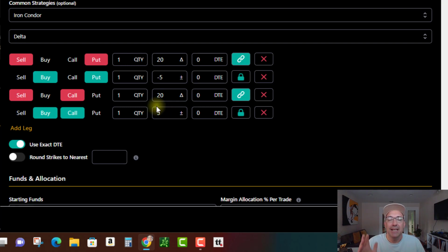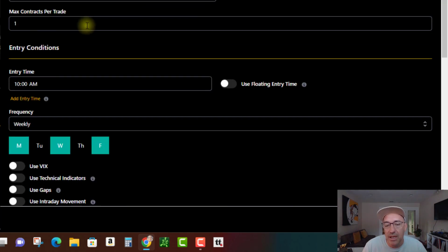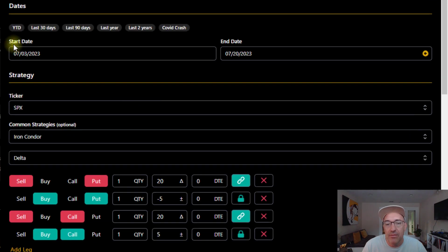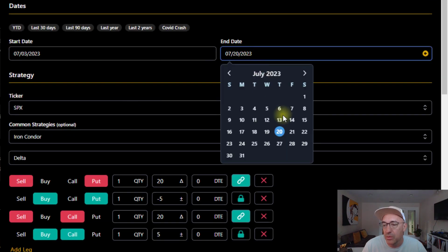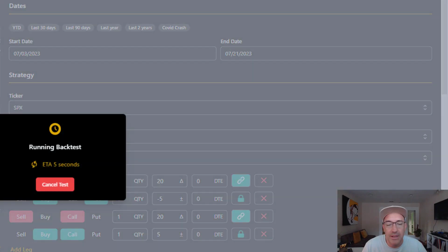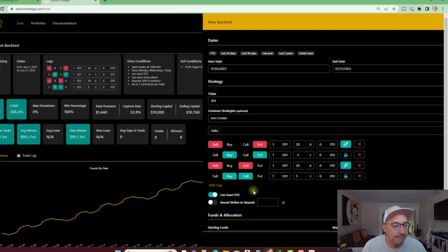And listen, I know there's a lot of iron condor girls and guys out there. I know you can go wider. I know you can go farther out, and there's all sorts of adjustments. This is really just to give us an idea if those low range magnitude forecast days would be helpful for trading iron condors. We're going to only do one contract per trade. We're going to do Monday, Wednesday, and Friday from July 3rd through July 21st. And let's go ahead and run that and see what it looks like.